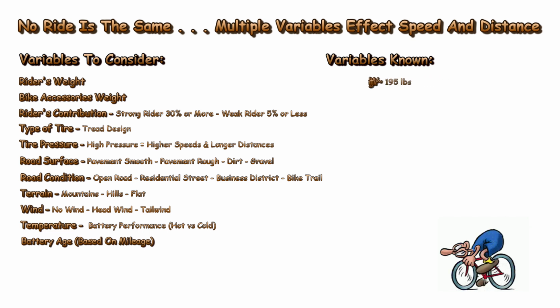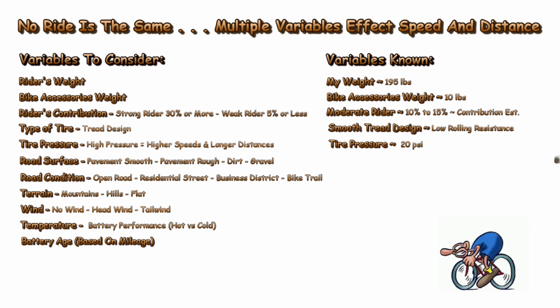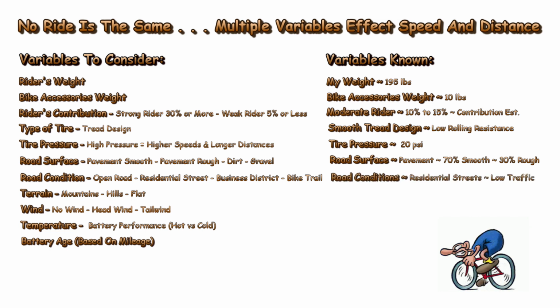My weight, 195 pounds. Bike accessory weight, 10 pounds. Moderate rider, 10% to 15% contribution estimated. Smooth tread design, low rolling resistance. Tire pressure, 20 psi. Road surface, pavement, 70% smooth, 30% rough. Road conditions, residential, low traffic. Terrain, mostly flat, some small hills.